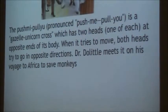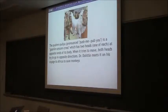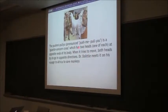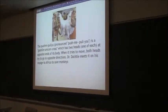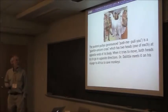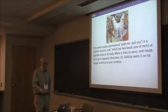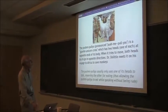So I want to show you an image of a push-me-pull-you. You can get this off of Wikipedia, so it must exist. For those of you who are fond of older literature, Hugh Lofting's Dr. Dolittle invented this creature which has two heads, and it has a problem that when it tries to move, both heads go in opposite directions, which is, I think, the problem often material scientists and biologists have when they're using AFM. They don't know whether to push or to pull. Sometimes it's good to push, sometimes it's good to pull. And so the push-me-pull-you has some lessons for us there. If we can talk to each other, we can go in the right direction.